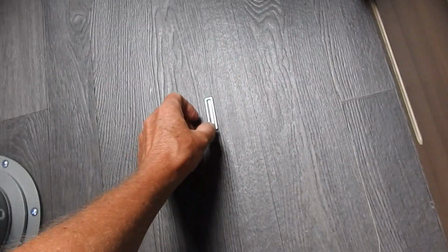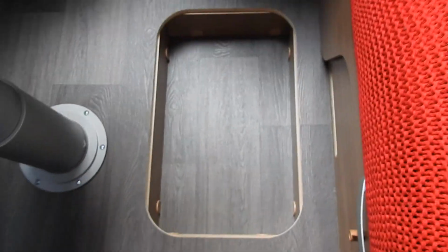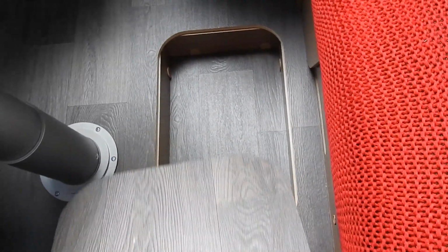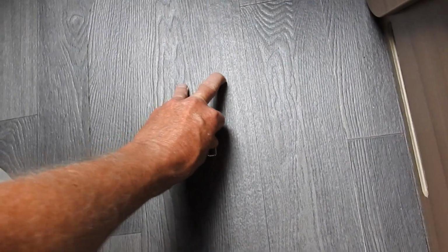Another neat little storage space, making use of all available space, is down here in the floor. You've got a little cubby hole. We haven't used it yet. We haven't decided what's going to go in there, but it's more storage.